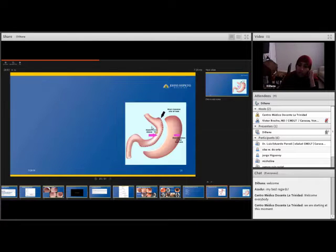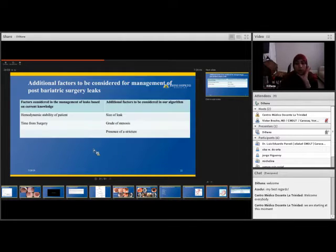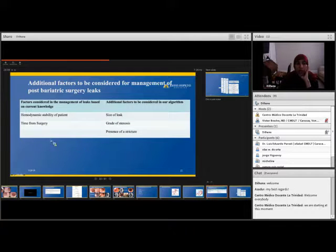The most common sites for a Roux-en-Y gastric bypass leak are here at the angle of His, but you also can see leaks at other sites, so the gastrojejunal anastomosis. Sometimes we see leaks in the remnant stomach, also at the jejunal anastomosis, and rarely in the blind loop. In the sleeve gastrectomy patients, the most common site of the leak is up here at the angle of His, and this is because this is the area of relative high pressure, and that's the reason we see leaks at that site.